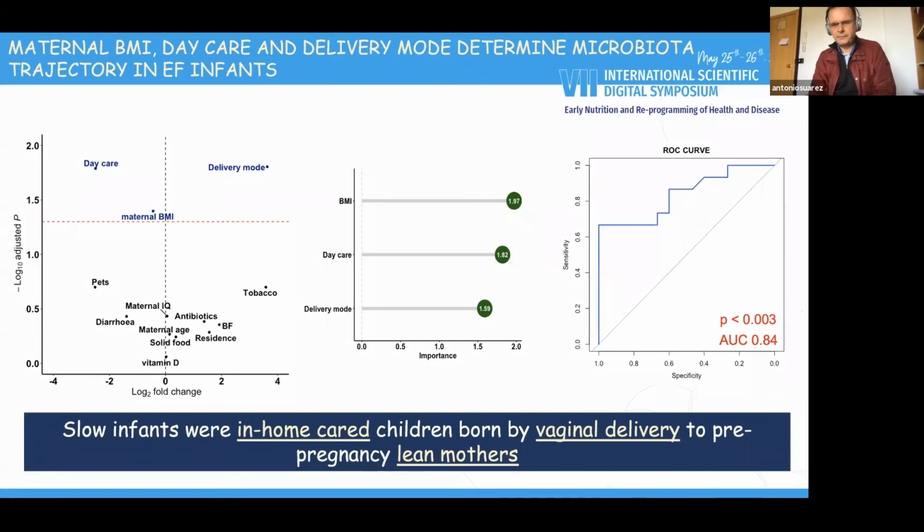This is a major result because it's the first time that the experimental formula shows a maturation that develops like the breastfed infant when these three conditions are also met by the family and the lifestyle of the infant.